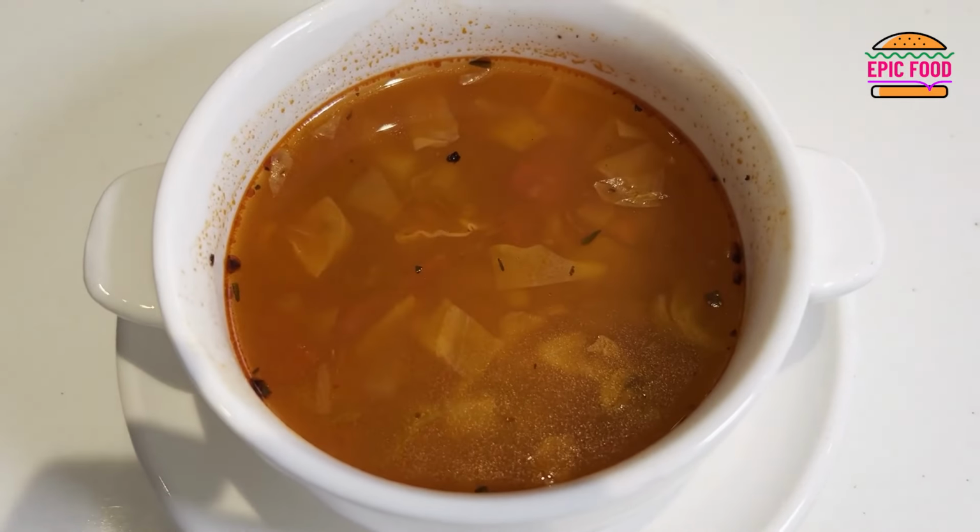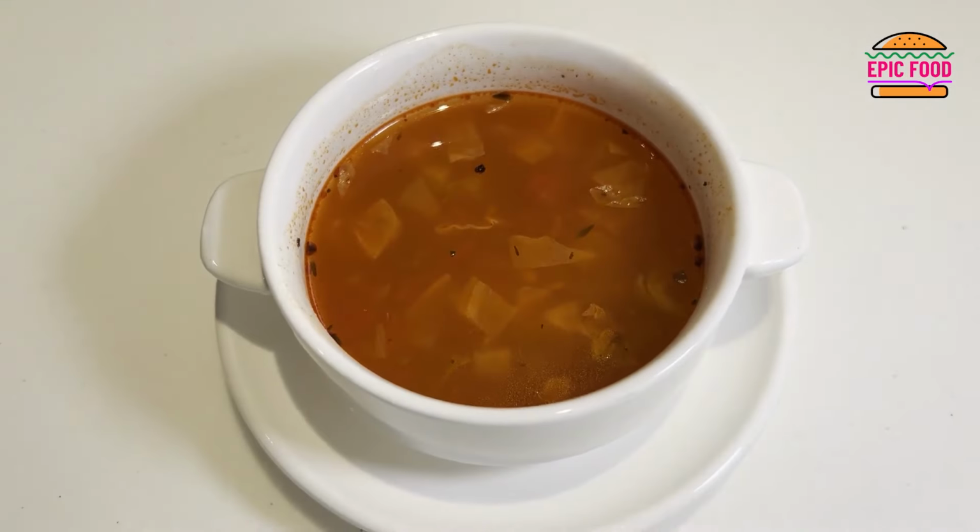Minestrone soup. I got some minestrone soup from the semi buffet. I'm pretty much excited to try the soup. So let's try it now. Wow, this minestrone soup is made of tomato flavor, vegetables and herbs, and it's absolutely delicious.